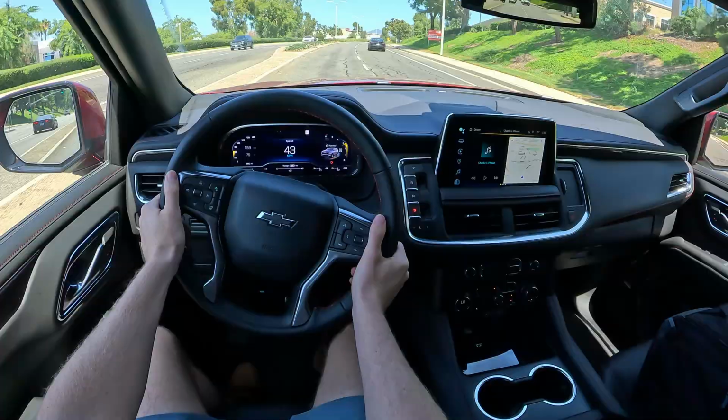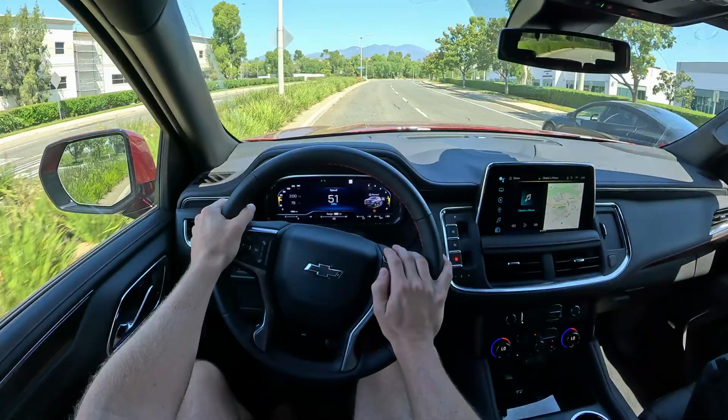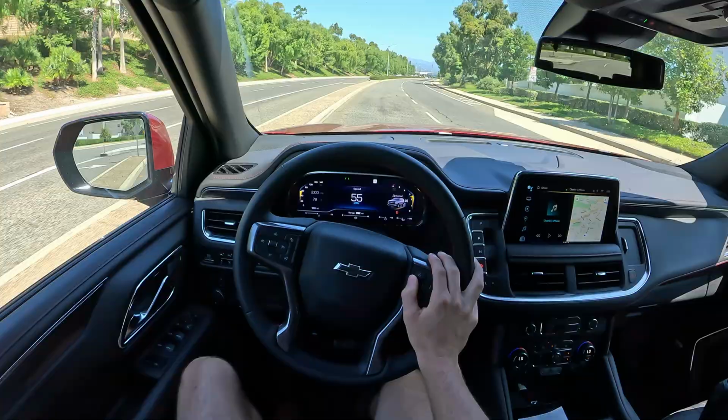If you want to see us throw this thing around, you can check out the winding road video that'll go up at some point here where I push it, I hustle it. I mean, it sounds good, it drives well, but realistically, most people aren't going to be going out and thrashing their Chevy Tahoes. They just want something that's kind of fun to drive around, and that's why, strangely enough, I think it's worth ponying up for this car a little bit.